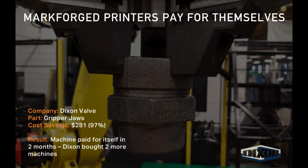Dixon tells us that on projects where they 3D printed tooling, they save on average $33,000 per project. So they've seen an incredible return on investment. And keep in mind that these parts, while being strong, are often actually lighter because carbon fiber gives you properties that are lighter than aluminum, so they can even run their manufacturing line faster, increasing their throughput.